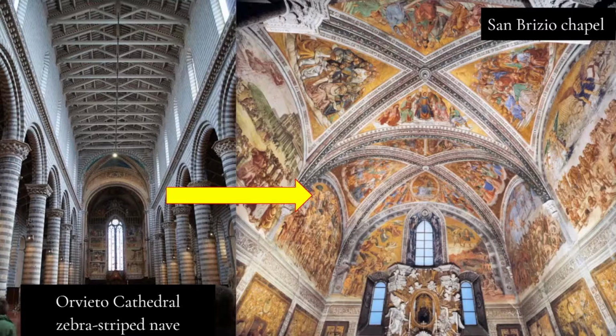Author Sarah Nair James wrote how visitors of the Gothic cathedral experience a drastic change from the tranquil zebra-striped nave into the Cappella Nuova, giving visitors a sense of entering a theater in the round during a performance where the audience is overwhelmed by huge apocalyptic scenes of the Last Judgment.